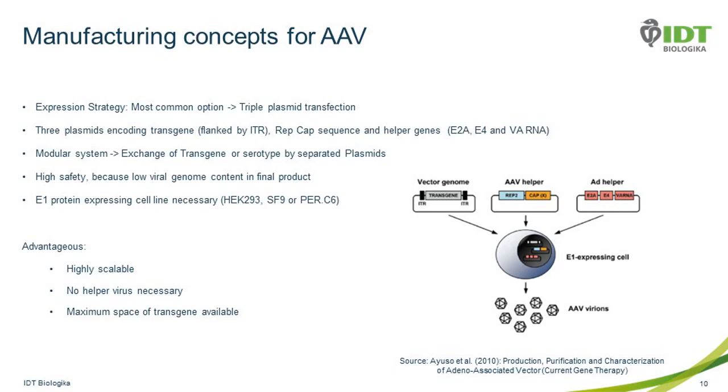In this case, an E1 expressing producer cell line is necessary to complete the helper genes for AAV generation, which is the case for SF9 insect cells, Percy6 cell line, and also for the HEK293 cell line, which was immortalized by an adenoviral DNA transfection. Advantages of this system are that the modular system allows simple change of the serotype or transgene by exchanging the respective plasmid, and due to the overall low viral gene in the final product, the safety is high. For the gene therapy aspect, we also use the maximum available capacity of the virus for gene delivery.